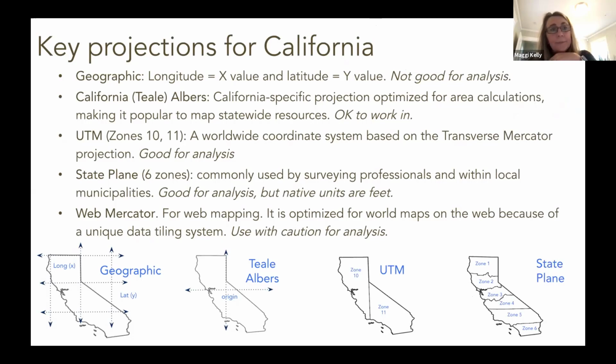You're going to encounter data, somebody might send you data in what's called geographic, which isn't really a projection. It's just 1 degree latitude equals 1 degree longitude. So that is not true on the surface of the Earth. And so you can introduce a lot of distortions if you work in here. So we don't recommend that. There's also something called California Teale-Albers. That's a projection that was adopted for the whole state. So the state of California GIS data is in this Teale-Albers projection. It's one projection for the whole state. It's okay. There's a little bit of distortion because California is a big state.